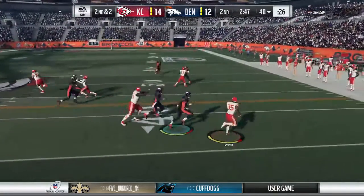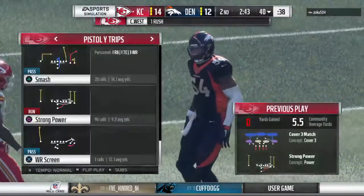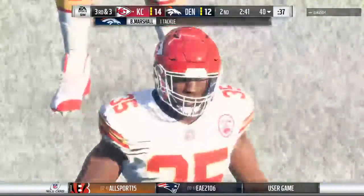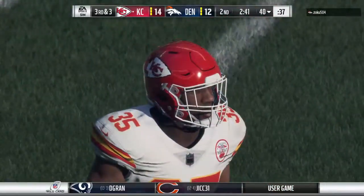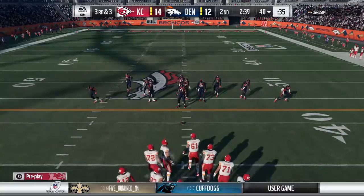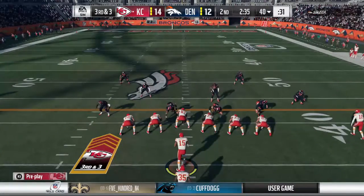They'll run it now. This is Charcandrick West. Trying to get out wide, but he's going to be tackled right near the line of scrimmage. Calling no gain that time as it's going to leave him with a 3rd and about 3 to go. The Chiefs on 3rd down. They've hit 2 for 4 thus far. Here it's 3rd and 3.